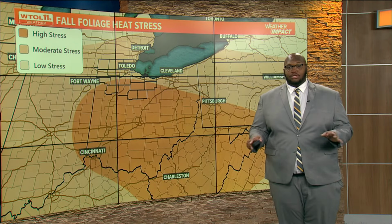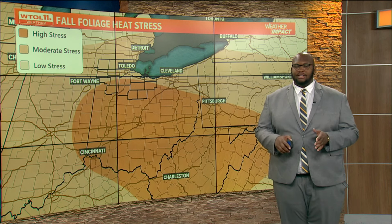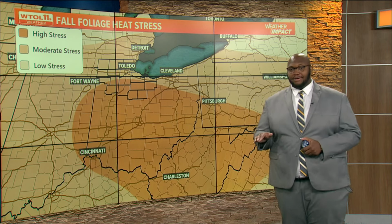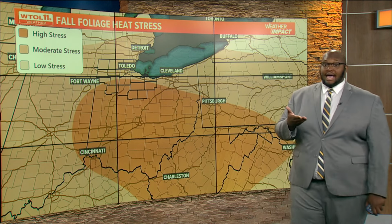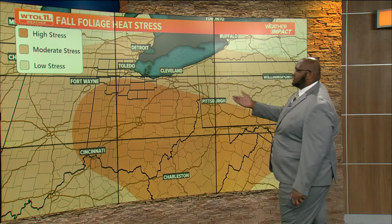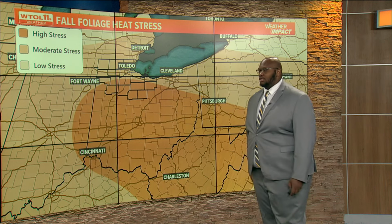Now, we widen the picture out. This is a map showing heat stress. When we talk about heat stress, that means heat stress within the trees, which means we have some colors already popping a little bit, but also leaves falling off those trees, which is not a good thing. As we see high stress, we have that throughout most of Ohio and just south of the Toledo metro. So that is not a good thing, but even a moderate stress across the area as well.